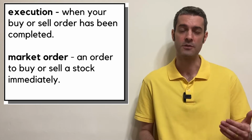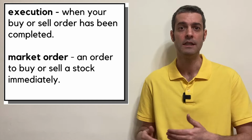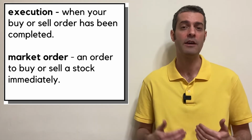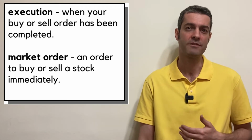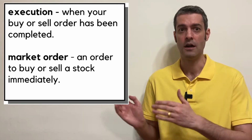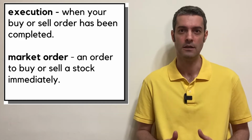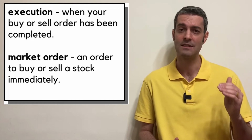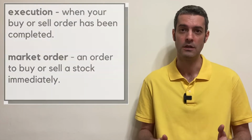Execution is when your buy or sell order has been completed. This is when the order has been filled and you are now the proud owner of the stocks that you've set out to buy, or now have money for the stocks that you've sold. There are different types of orders that can be placed. A market order is an order to buy or sell a stock immediately. A broker will execute at or near the current bid price for a sell order or at or near the current ask price for a buy order.